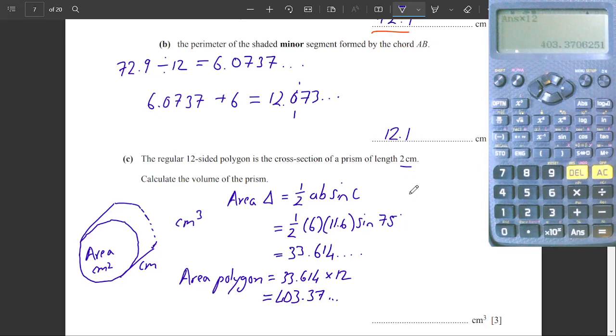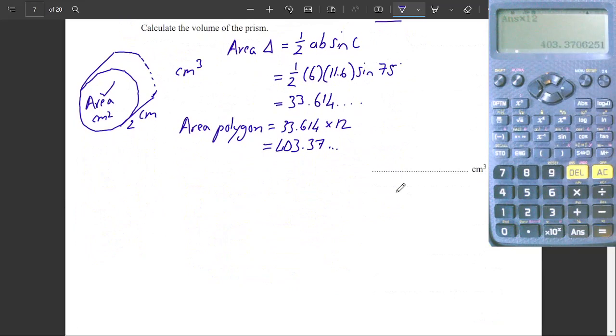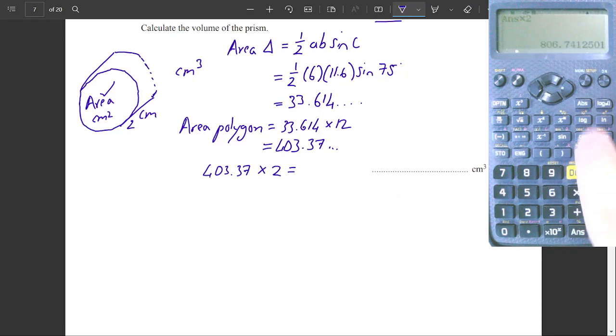So good, we now got the area of the front face of the prism. All we need to do now is multiply it by the length, which they've given us, 2 centimeters. So that will be 403.37 times 2. So just take that answer I have, very accurate, times it by 2. Round it to 3 significant figures, 806. You genius, you've done it.